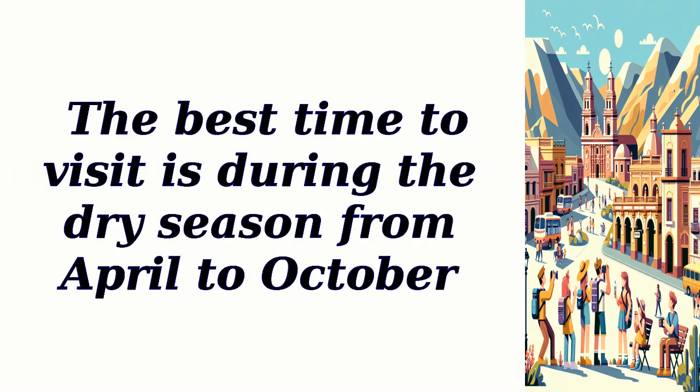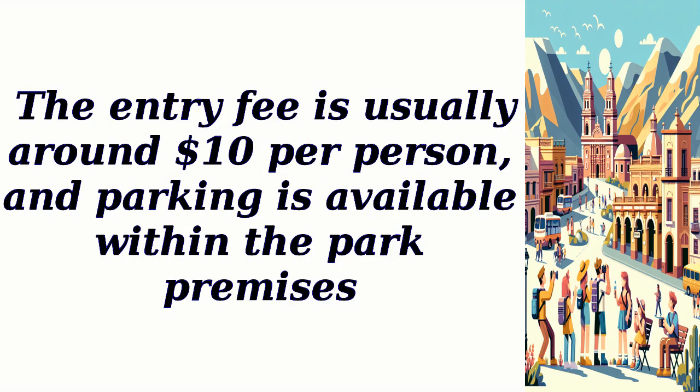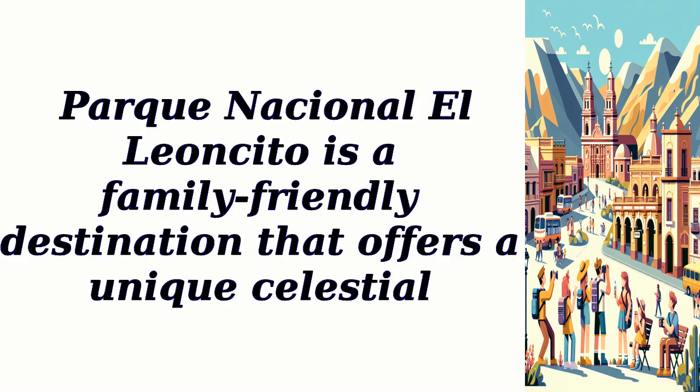The best time to visit is during the dry season from April to October. The park is open daily from 9 a.m. to 5 p.m. The entry fee is usually around $10 per person, and parking is available within the park premises. Reservations are not required, and pets are not allowed. Parque Nacional El Leoncito is a family-friendly destination that offers a unique celestial experience.